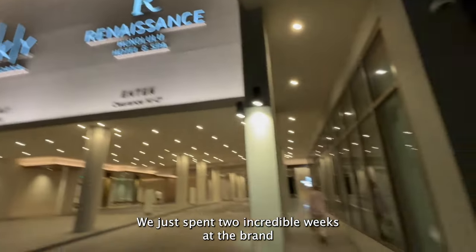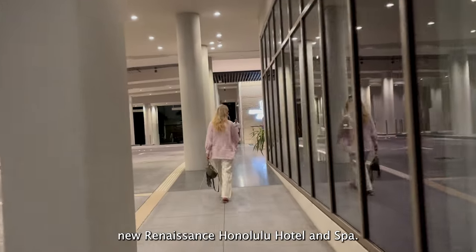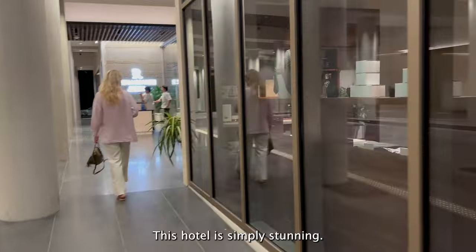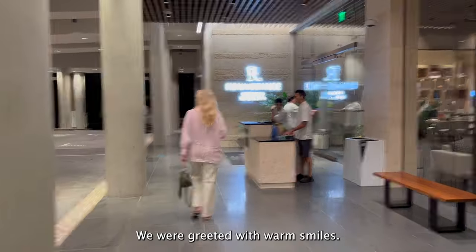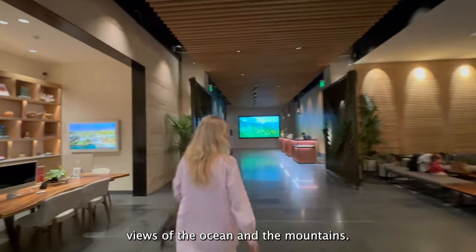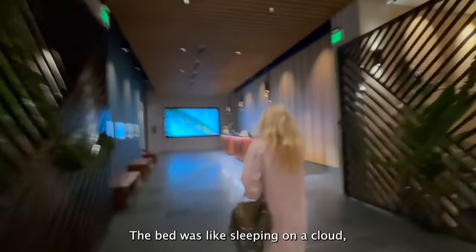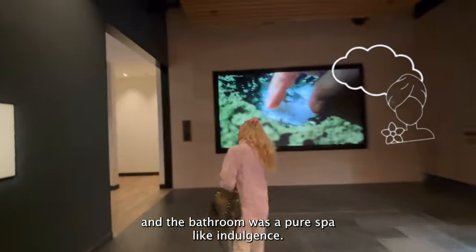We just spent 2 incredible weeks at the brand new Renaissance Honolulu Hotel and Spa, and let me tell you, it was pure paradise. This hotel is simply stunning. From the moment we stepped into the lobby, we were greeted with warm smiles. Our room was a modern luxury with stunning views of the ocean and the mountains. We were lucky enough to experience both. The bed was like sleeping on a cloud, and the bathroom was a pure spa-like indulgence.